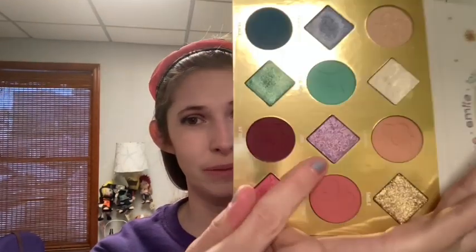Okay, now, super excited about this one. It's called Joy. It's a very pretty shimmery lilac purple. I would say it's a neutral to warm toned lilac. It's slick. I don't know if it's a cream or not. It's so luminous. It's really pretty. I hope this wears well.